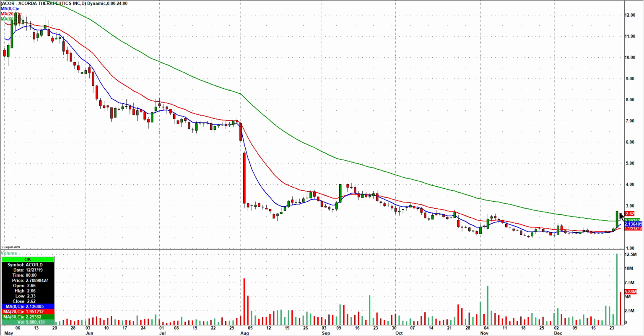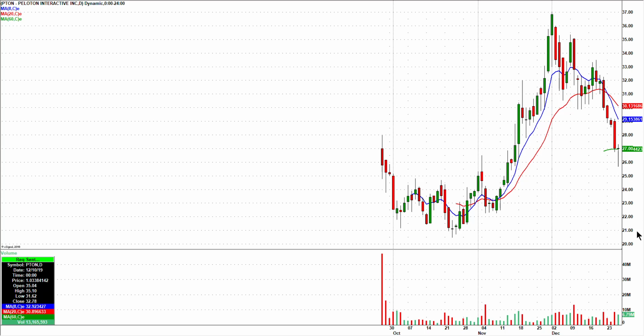ACOR, big pop on Thursday, quiet inside day on Friday, but closing right at its highs. I love this kind of over that 2-day high, or maybe a better intraday setup. We'll keep our eyes on that one. Peloton gave a nice intraday reversal on Friday and then closing near its high. So just looking for a continuation of the intraday bounce, maybe a long setup for 1-day continuation. I don't hold overnight, so I'm just looking for a trade. I never did take a trade in that one on Friday, even though I had it on Bounce Watch.